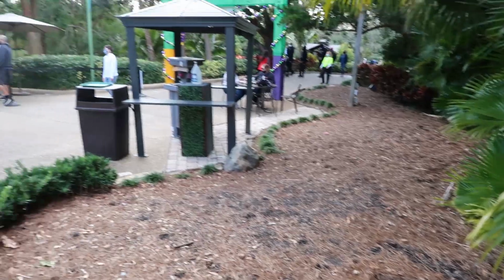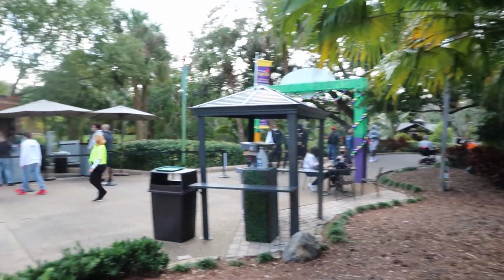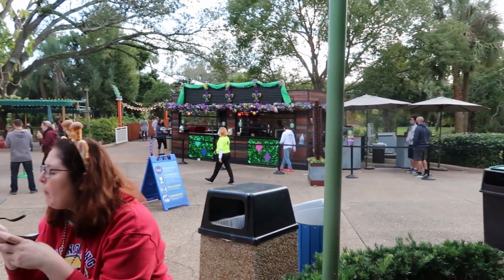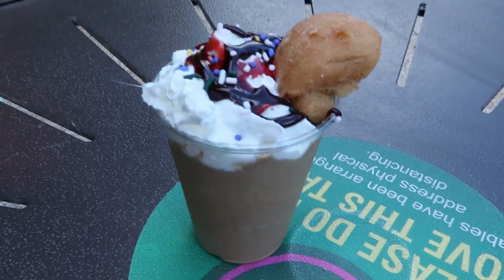By the way, one thing we noticed, if you come here towards the back of the Mardi Gras section, it's very peaceful. There's hardly anybody here. There's some open tables, lots of space here. It's definitely way calmer than that main thoroughfare over there. So if you need a nice relaxing place to sit down and eat, come to the back here. It's very nice, and they even got music playing. It's a very nice calming atmosphere.